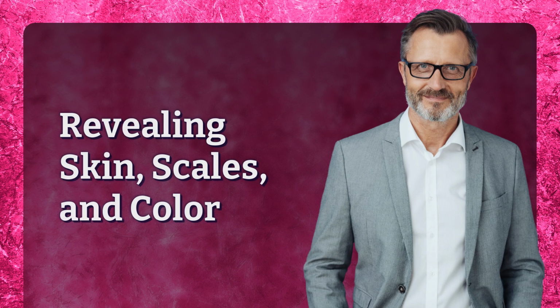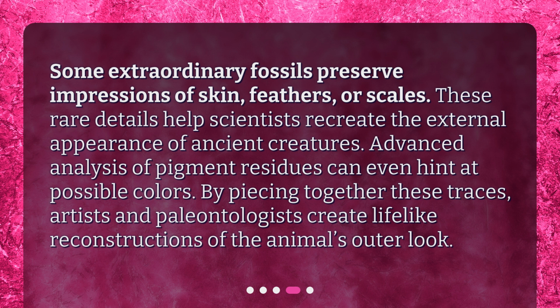Revealing skin, scales, and color. These rare details help scientists recreate the external appearance of ancient creatures. Advanced analysis of pigment residues can even hint at possible colors. By piecing together these traces, artists and paleontologists create lifelike reconstructions of the animal's outer look.